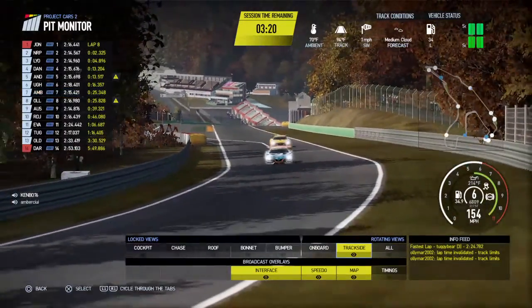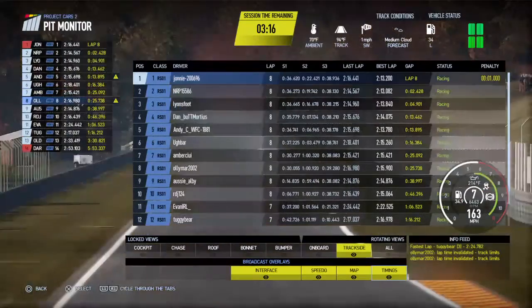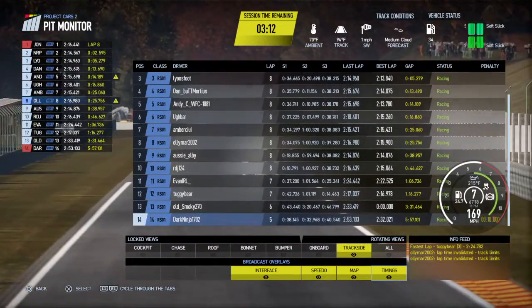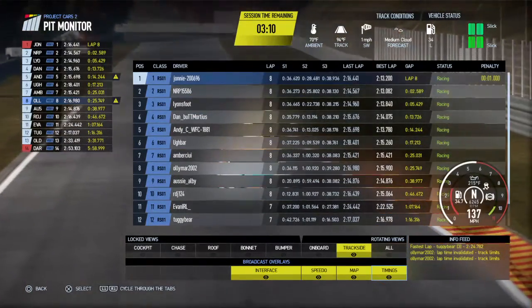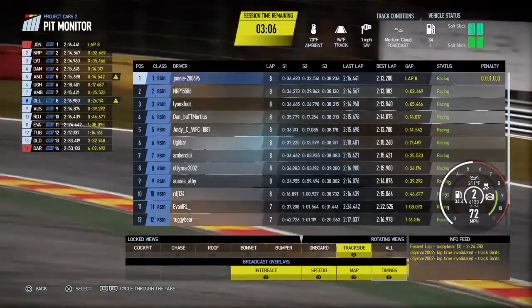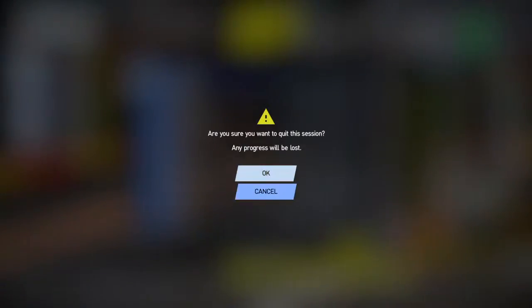Let's take a look at the penalties here and see what we have going on right now. We have Johnny with a 1-second penalty, and all these guys look like they're behaving pretty well. And we have Dark Ninja with a 10-second penalty. So all these top guys, there's only a 1-second penalty right now, and NRP has to be thinking about that 1-second penalty currently. He needs to make up a little bit of time.